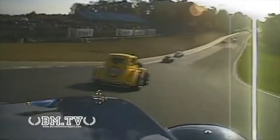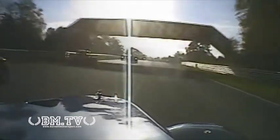And he comes into Paddock Hill Bend here, closes up on Ian Holden, who's all over the curbs. Somebody's kicked up on the dirt there, not quite sure who that was. Think it was possibly Pekka Latola, the Finnish driver. You could see it in the distance. We'll catch up and see what that car is as soon as we get into Druids.